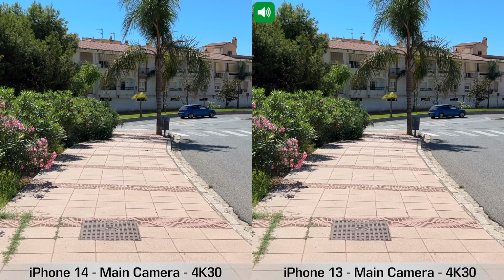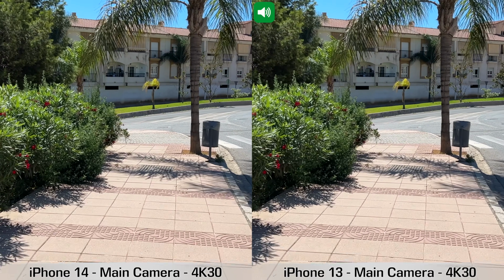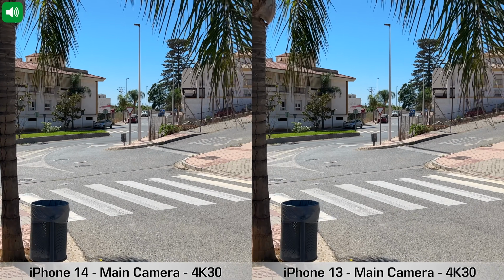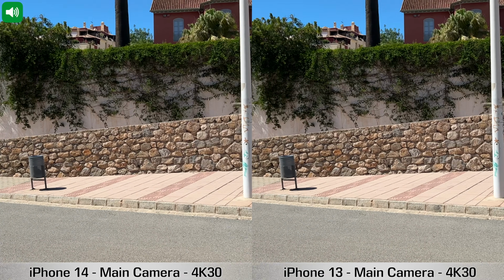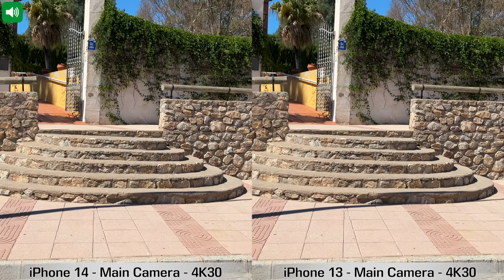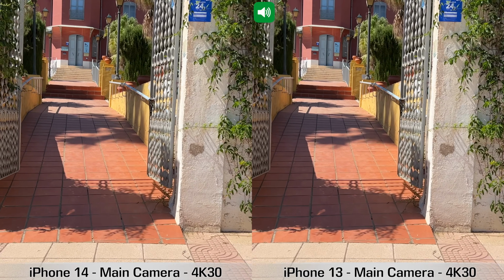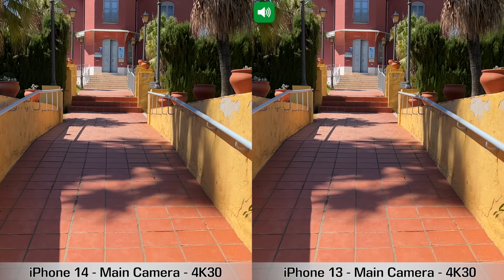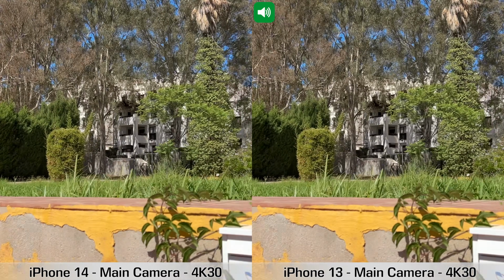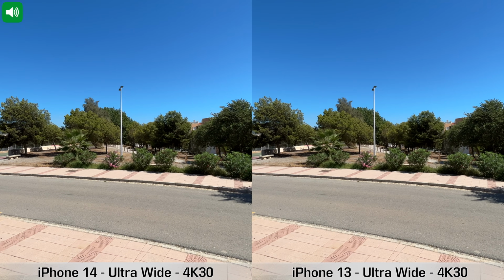So I'm gonna walk a bit faster just so you can see how that stabilization works on both devices. And I guess we can stop here once again and pan right slowly. I can actually go up these stairs here. We also have a bit of wind, so you may hear some wind aside from my voice. So yeah, main cameras 4K at 30 frames per second between the iPhone 13 and the iPhone 14. Alright, we are moving on to our next recording.